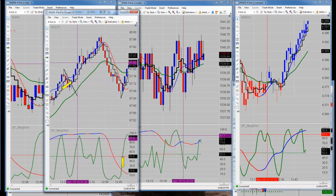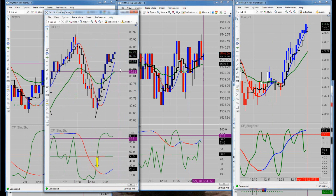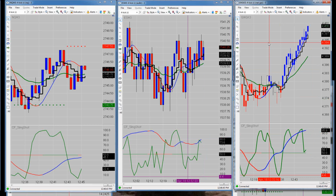In this trade right here, I might have gotten out right here, where it pulled back this much, as opposed to like right here, which would have been an 8-tick target. I might have gotten out over here, which might be 10 or 12 ticks instead. All right. Well, that was certainly more in depth than I usually go, but that's all good.